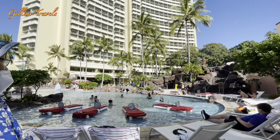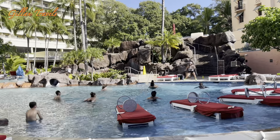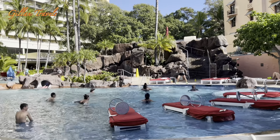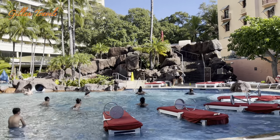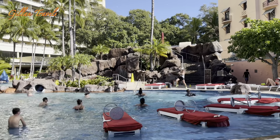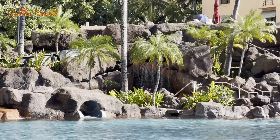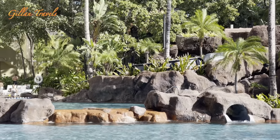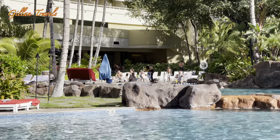There are lots of fun activities happening here. And if you want to join the pool Zumba, you must book it prior to your arrival. And at night time, there are some beautiful light shows in here too. There's a playground with a 70-foot long water slide that the kids can enjoy. The pool is shallow, so it's really perfect for the entire family.